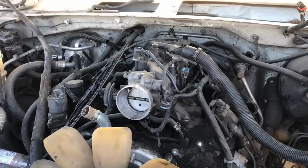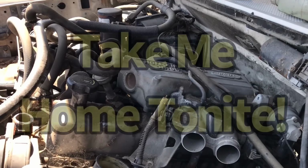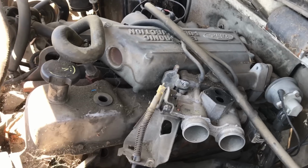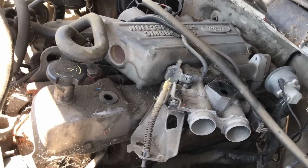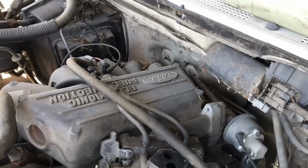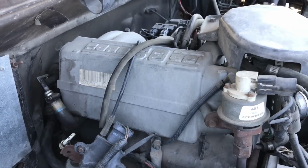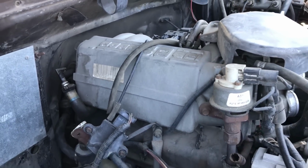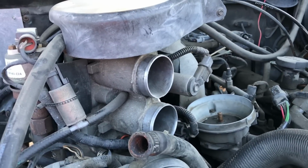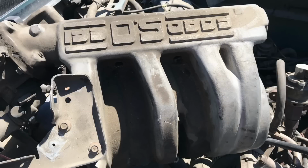And of course, no trip to the wrecking yard would be complete without finding an LS. So apparently the 6-cylinder trucks are trying to tell me, hey, take one of me home. Here's another one. I do like those intake manifolds. These are always good to have. 351 Fords. Dual throttle body goodness. I'm actually looking for a 5-liter version of this.